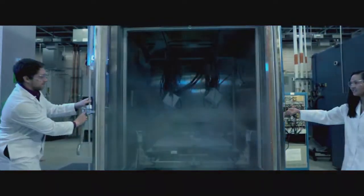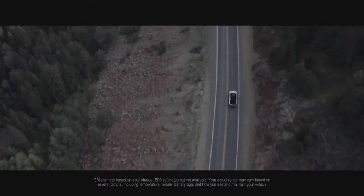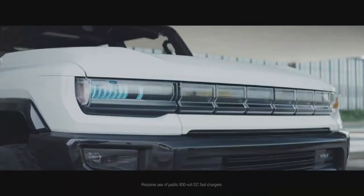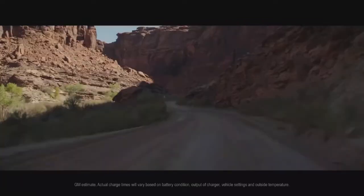Want the leading edge of electric vehicle technology? We engineered the Detroit-built HUMMER EV with Ultium batteries and drive units to maximize energy storage for an estimated range of 350-plus miles. And with 800-volt DC fast charging up to 350 kilowatts, you can charge nearly 100 miles in just 10 minutes.